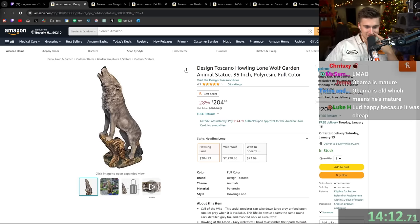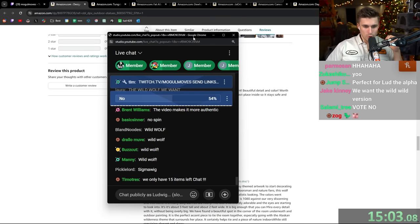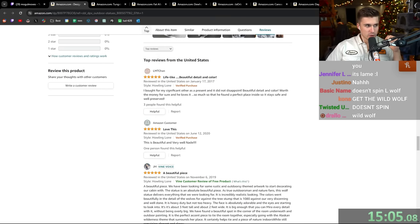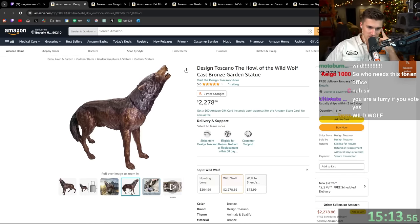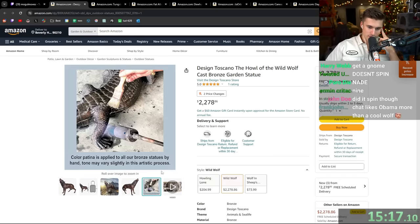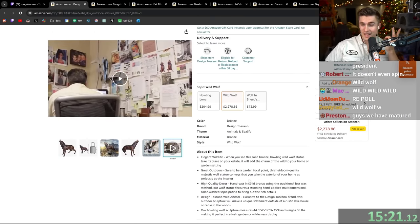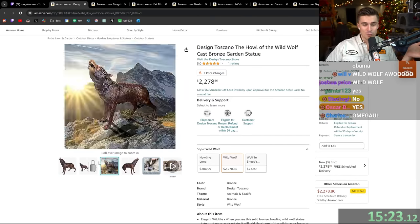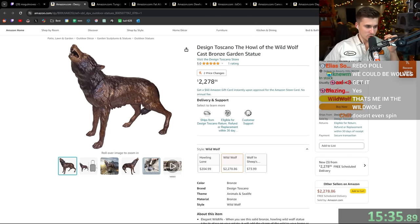Oh, wow. Design Toscano Howling Lone Wolf Garden Animal Statue, 35 inch. It looks like the wolf is not doing it for you guys. Everyone is spamming Wild Wolf. Oh, because it's $2,000? You're spamming it because it's $2,000 and it's made of real bronze? It's actually made of solid bronze. Dude, I don't want a solid bronze wolf. I don't know what I'm gonna do with that. Repull for the Wild Wolf?